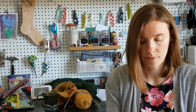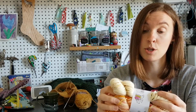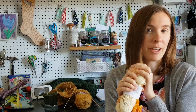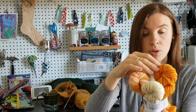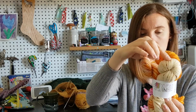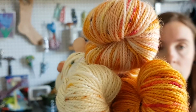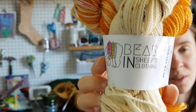The second one she sent me is Bear in Sheep's Clothing. I hadn't heard of this dyer before, so I do need to look her up. There are 3 different yarns in this little bundle. The base is called Bear Sturdy, and it's 100% superwash BFL. Ooh. As soon as I took the yarns out of the package, T said, oh, I like this one. She loved how soft it felt. So these 3, there's 35 grams of each color. One is Tutankhamun, one is Spice Trail, and one is Spanish Gold. So those are the colors, and Bear in Sheep's Clothing is the company.